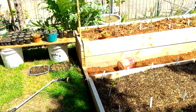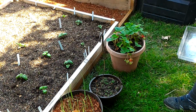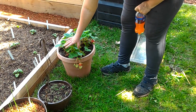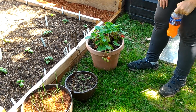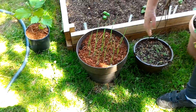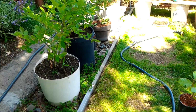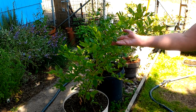Blueberries are doing fantastic. Oh, this one, well, this is a new strawberry. This was from runners from last year. So this is technically a first year strawberry, and it's got lots of very, very nice strawberries on it. More creeping thyme. Spring onions. Spring onions are pretty much like chives. Blueberries are doing great. Big, huge hunks of wonderful berries.